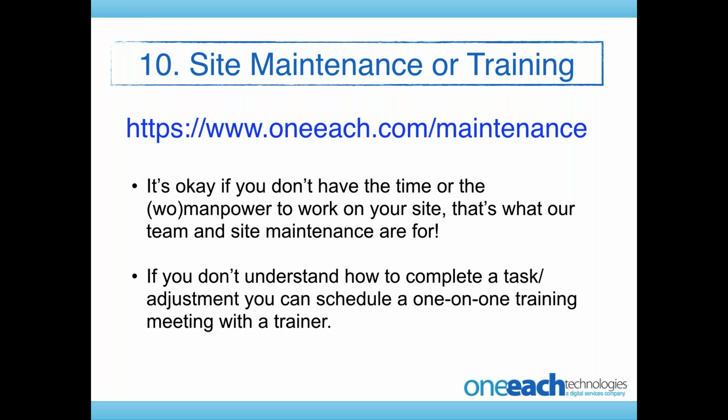She is great. She can help you out in a one-on-one GoToMeeting. You have the ability to ask questions and even lead or be the presenter, so that you can be the one doing the action on the screen, and she can help you follow along or give you instructions. So again, if you want to learn how to do something, definitely feel free to schedule one-on-one training with our trainer. And if you don't have the time to learn how to do something, but you really need it done, then go ahead and sign up for site maintenance.